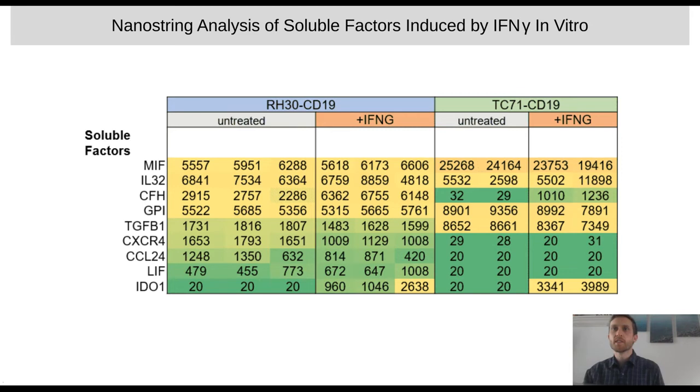And some of the top hits that we identified for us to target include macrophage migration inhibitory factor, MIF, TGF-beta, chemokine CCL24, leukemia inhibitory factor, or LIF, and IDO1. These soluble factors are all present in many other tumors as well, which allowed us to build on the work from others to target these pathways either with small molecules or by armoring our CAR.